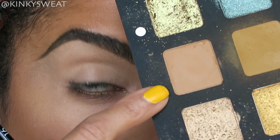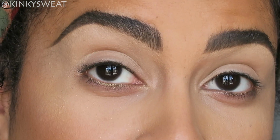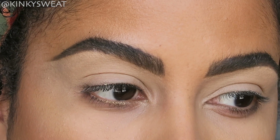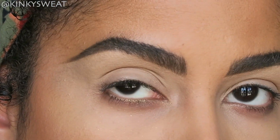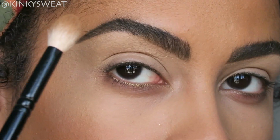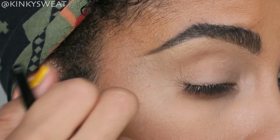Why not? Let's go in with Sandstone first with my Wayne Goss number 16. Oh no, wait, hold on. So I mistakenly forgot to set my concealer. I was going to, but why don't we see how this fares out? It's for science, as Michelle Wan would say. See what Sandstone does. Oh, what's that on my lid?